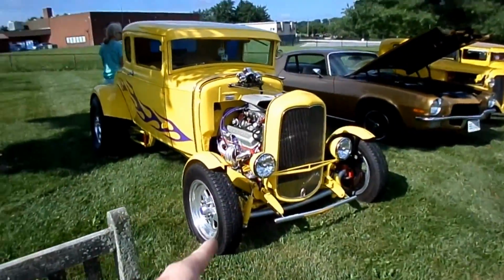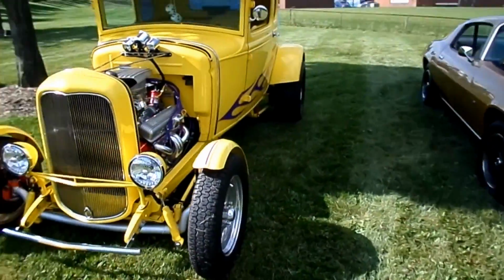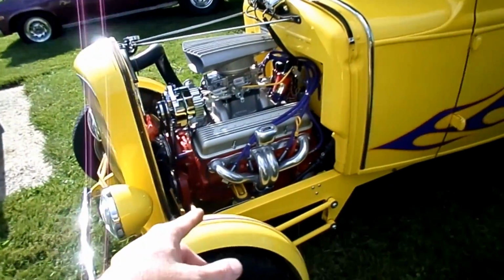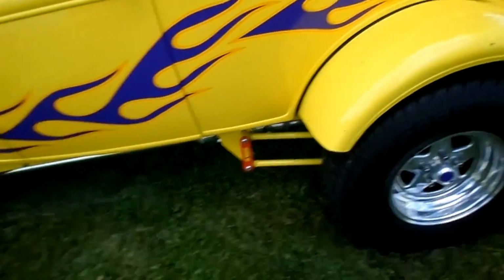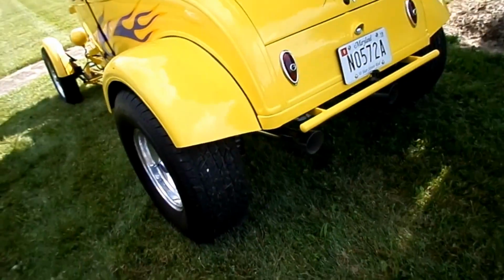Another model A, this would be like something off American Graffiti Part 1. Now, the only difference between the two cars is American Graffiti had the flathead in it, three deuces, but basically the same. It's got the nice big tires on it.